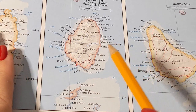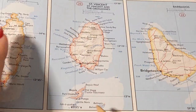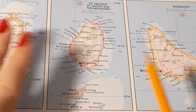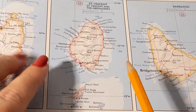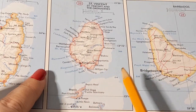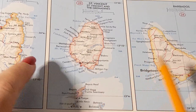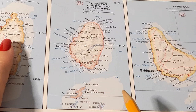They were removed from these islands, which is why they're uninhabited now. So these islands down here, they were exiled mainly to Belize, which we discussed the Garifuna people in my Belize episode, and also to some islands off of Honduras and various other little Grenadine islands.